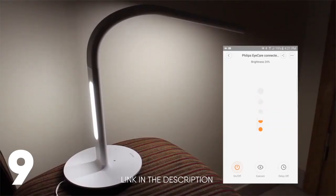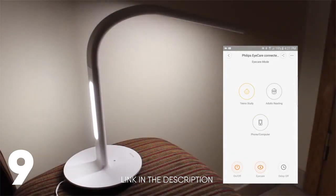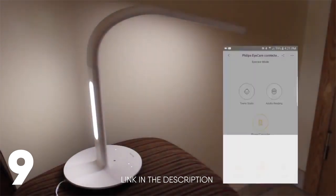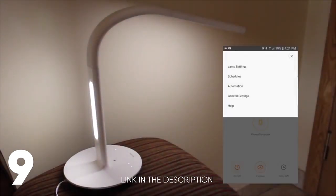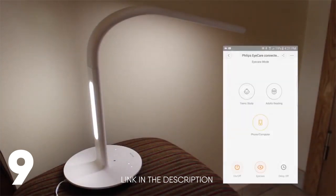Since the Xiaomi Philips iCare smart lamp has a built-in Wi-Fi, it can be controlled wirelessly using the Mi Home app. Within the app, you can adjust the brightness, select from a few different iCare presets, set the timer for the lamp to turn itself off, and adjust various other settings.